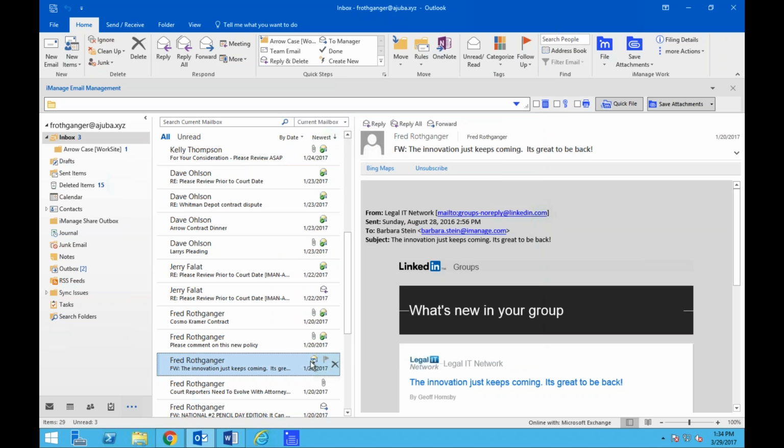Now, a lot of people look at this filing capability and they say, well, that's great, but I'm actually doing my own email management using Outlook folders. I've gone to great lengths to set up Outlook folders. Can't I just keep doing that? And the answer is yes, because we can map those Outlook folders directly into iManage.